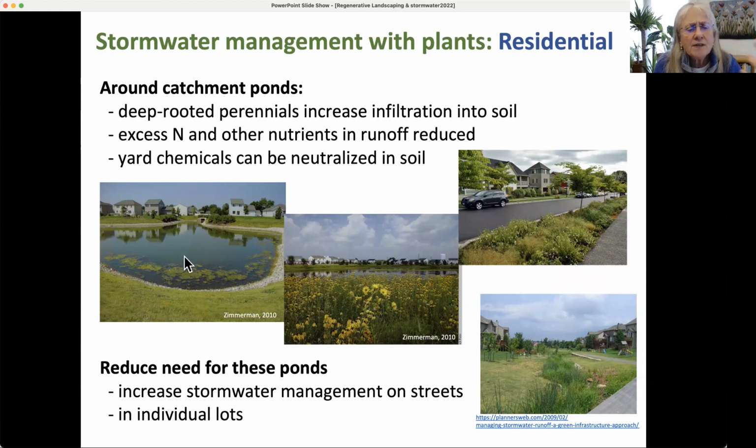You slow it down into this catchment pond. But the person who wrote this book, Catherine Zimmerman, pointed out that you could put a native meadow around here instead. Now, the city and developer people all want to be able to mow this and take care of it in some easy way. It's a little harder to structure it like this.